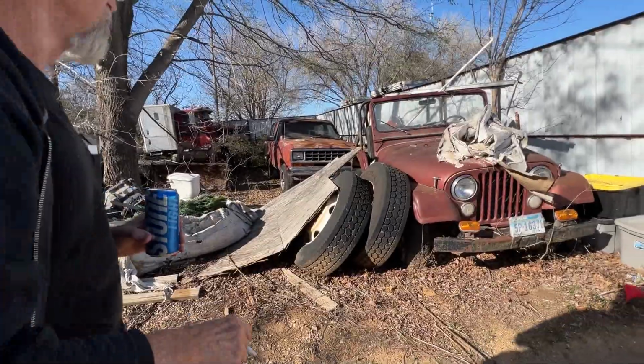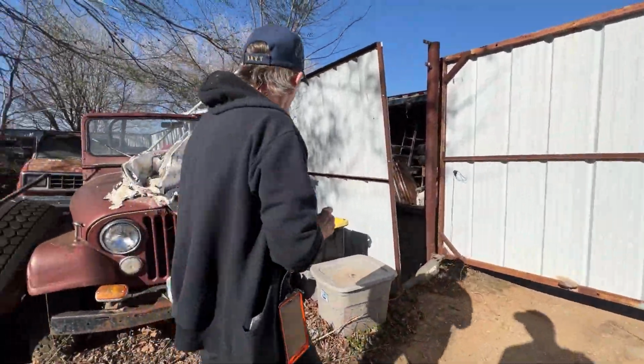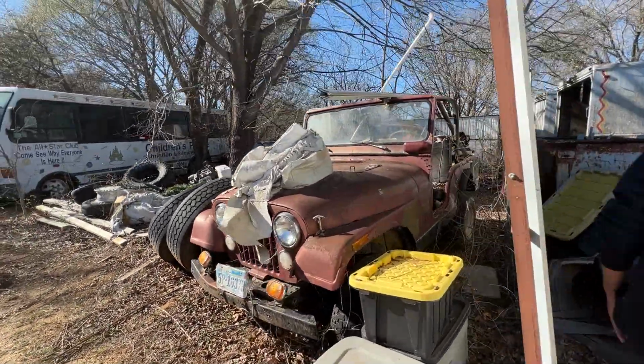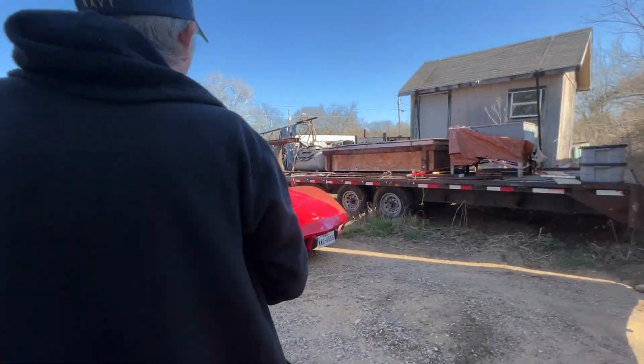One wagon. The Bronco. Yep. It's a cool Jeep too. I'm right in the process of getting a bonded title on that one. It'll happen in about 6 months.